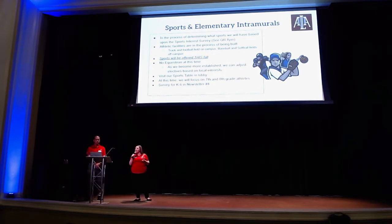The athletic facilities are in the process of being built. Someone asked, would they be built this year? Yes, they will. We will have a track and football field there on campus. Baseball fields and softball fields, we're going to use facilities off campus. Yes, we will have sports this fall.